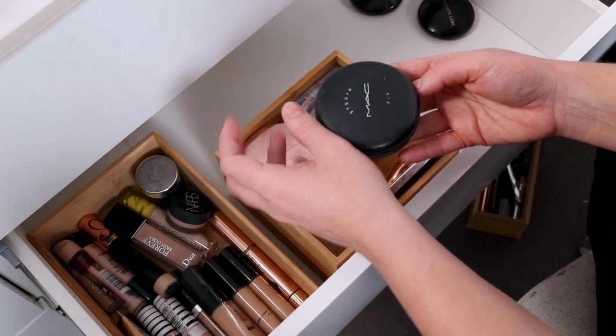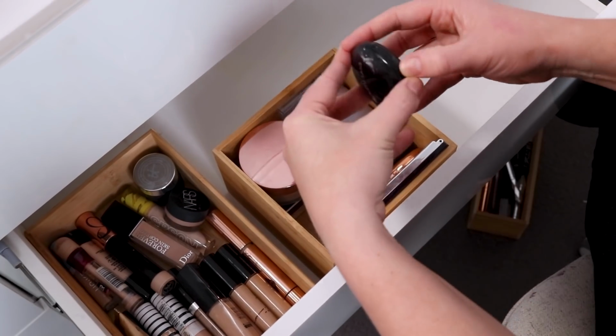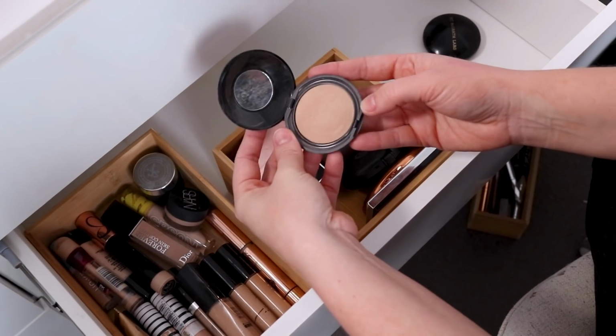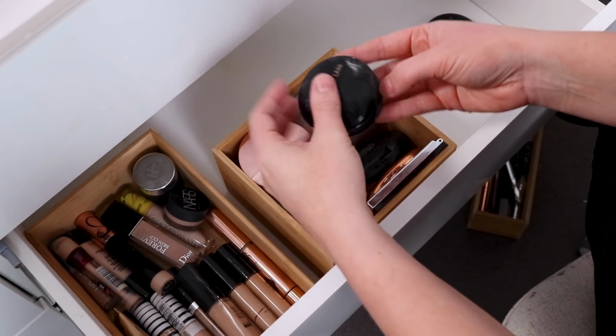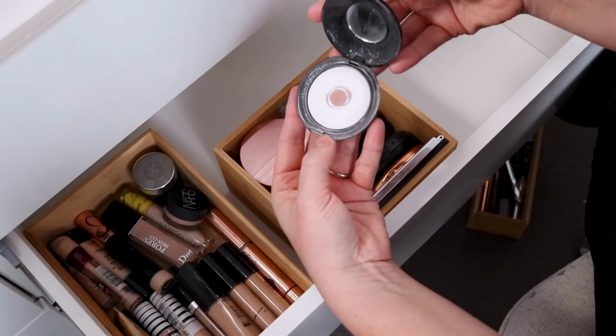And this is MAC Studio Fix. I like this. I think it's good. And then this is the medium one of the Pat blurring powders. I've been using this on my face all over lately and I do really like it. And then, you know, I love that.